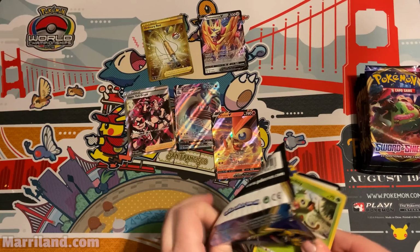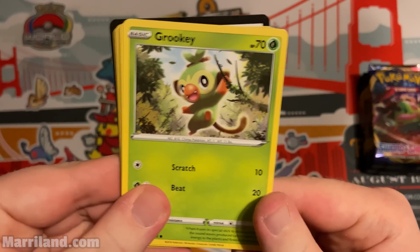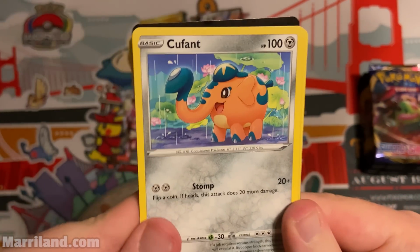Let's see what we get in this one. Yeah, that Victini V is cool. I'm glad that they made a Victini V. Like, that just seems so appropriate.